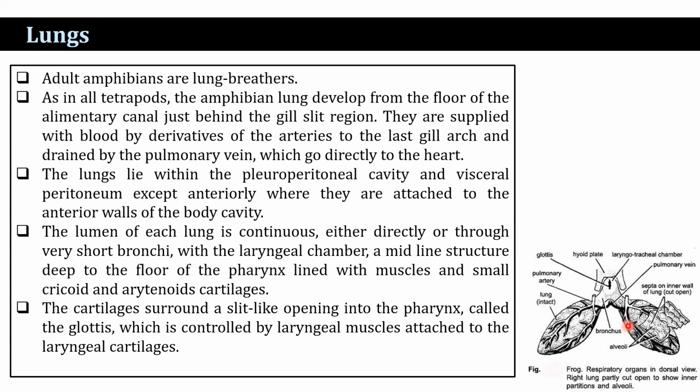The lumen of each lung is connected, either directly or through very short bronchi, with the laryngeal chamber, a midline structure deep to the floor of the pharynx, lined with muscles and small cricoid and arytenoid cartilages. The cartilages surround a slit-like opening into the pharynx called the glottis, which is controlled by the laryngeal muscles attached to the laryngeal cartilage.